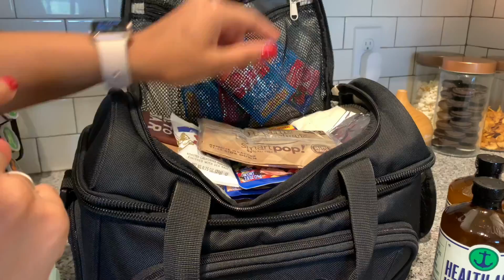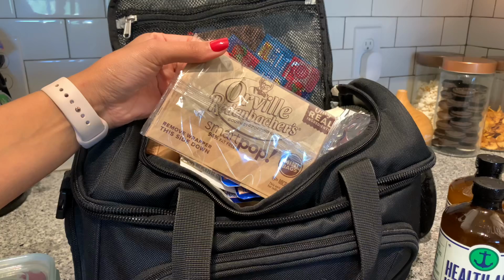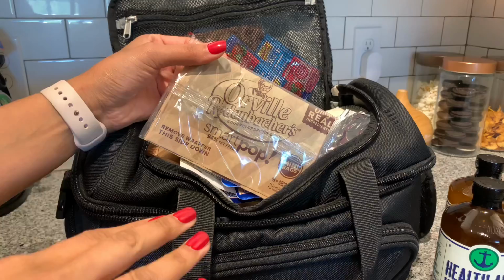Then in this little dry compartment, I keep popcorn. I love taking popcorn everywhere I go, because it's the perfect snack, and it's a great hotel snack if you find something good to watch on TV, but you don't want to leave your room for anything. At least you have some popcorn. I think all travelers should just have popcorn in their bag.